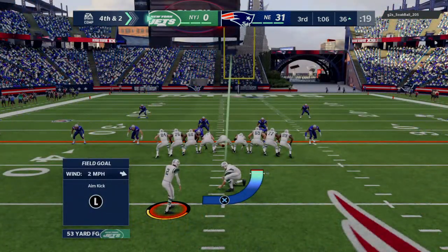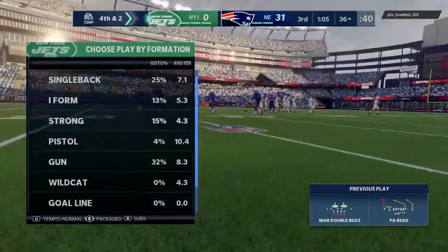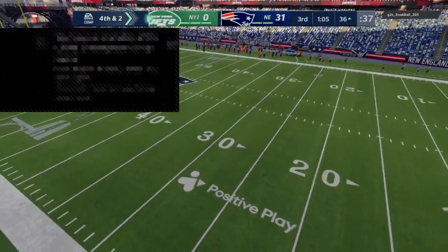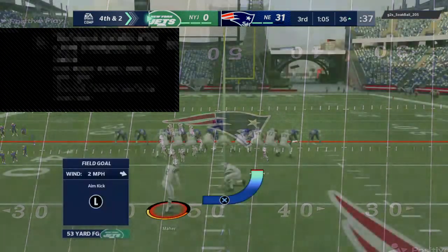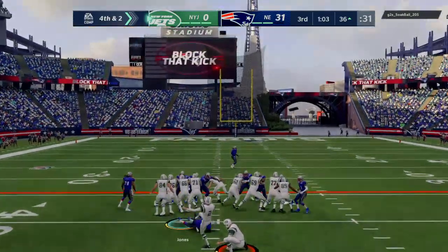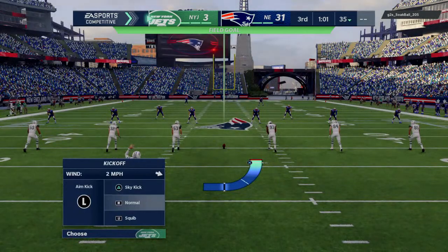Now Brett Maher for the field goal try. From the left hash, this from 53 yards out. Now we're going to get a timeout here called by the Patriots. It's just their first, so 2 remaining as they burn one here in this 3rd quarter. Now Brett Maher for the field goal try. From the left hash, this from 53 yards out. And his kick is absolutely perfect. And now they'll just need 4 touchdowns as the deficit is now 28.